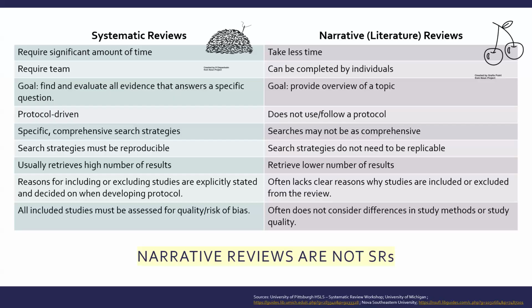A systematic review has comprehensive, exhaustive searching, whereas a literature review may not be as comprehensive. It might be more of what we're used to, that natural searching where you put a couple keywords, you look at the search results, you change it, you pick a couple articles, right? That's more of the lit review, whereas a systematic review, it's a little bit different.